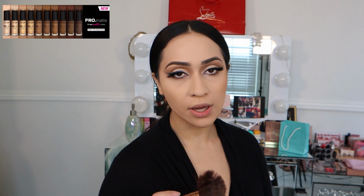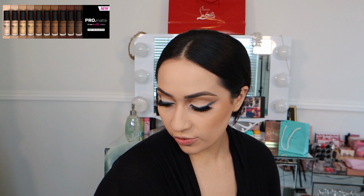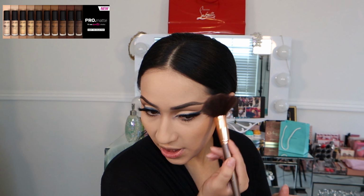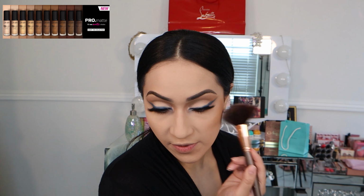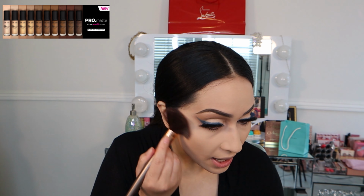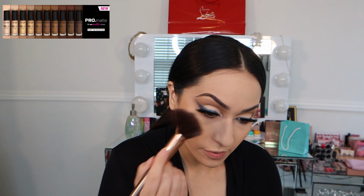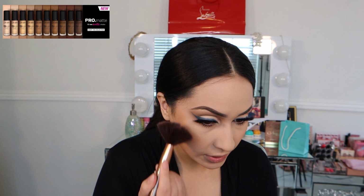So I highly recommend, when you are using such a suede matte finish foundation, using a fluffy brush, a big brush, to do your bronzer. If you use something smaller like this, it can get a little patchy. So you want to make sure you use a bigger brush. That is one of the biggest tips I can give you, because I have made the mistake of using something small like this to put on my bronzer and it ends up looking super patchy and it's not a cute look, y'all. So I highly recommend using a bigger fluffy brush when doing any type of bronzing powders on your face when using a matte foundation.